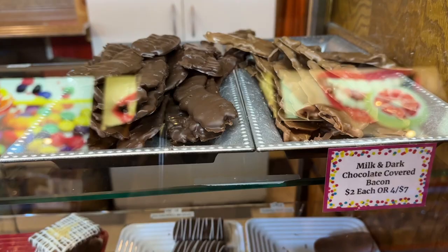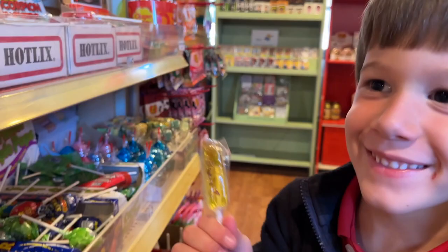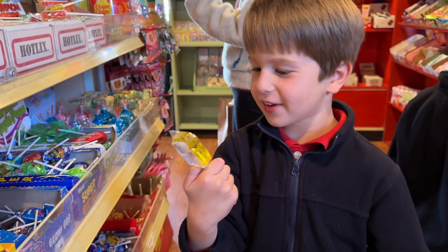Now this I gotta try. A what? A lollipop with a scorpion. A scorpion? Mommy, a lollipop with ants in it. With what? Ants. Ants, disgusting. I'm gonna try the dark chocolate covered bacon. Is it really? Oh my God.